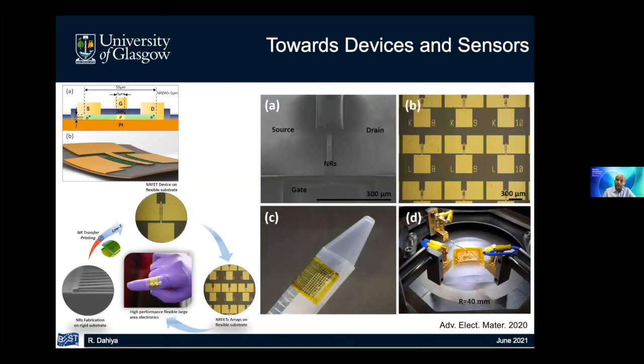This is one example of this implementation, where you can see the same image where you have nanoribbons and they were transferred on a flexible substrate. And this is an example of a large array of these devices. We noted that the response is quite good. In terms of mobility, we got a PMOS type device as well as an NMOS type device. PMOS gives us about 200 mobility, whereas NMOS gives us 650 mobility.